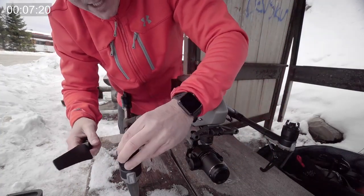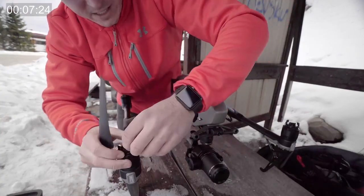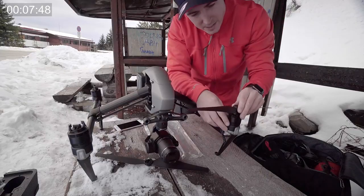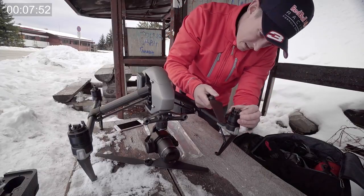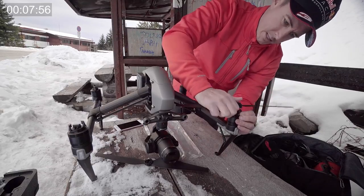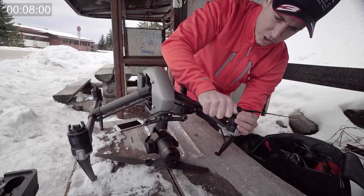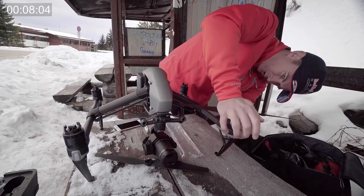Is there some trick to this? Years of experience working with drones and I just don't know how to get this thing on. All the while, time is ticking, the light can be changing. Maybe I need to push and twist to lock it in. Yeah, let's go. Push and twist. Brute force.